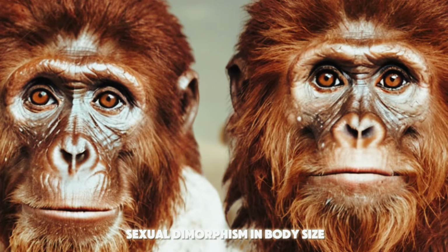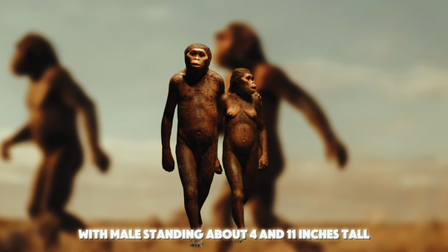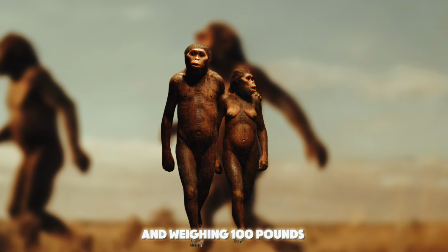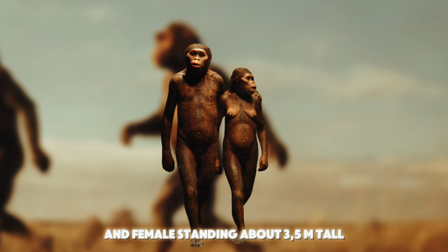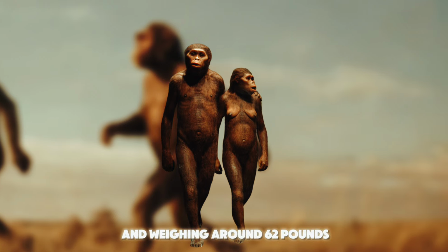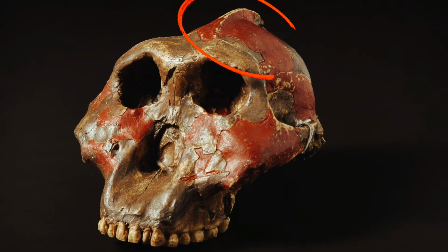There was significant sexual dimorphism in body size, with males standing about 4 feet 11 inches tall and weighing 100 pounds, and females standing about 3 feet 5 inches tall and weighing around 62 pounds. Males typically had large crests on their skulls, which females lacked.